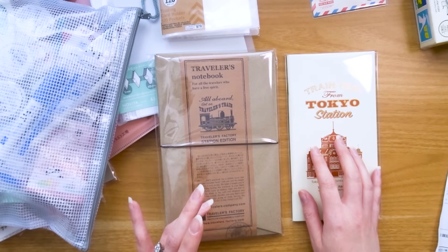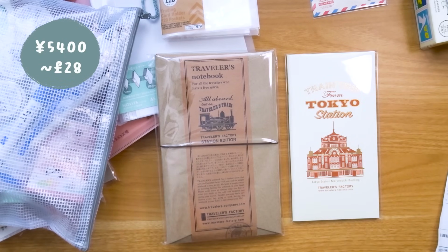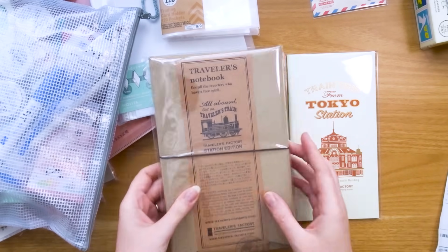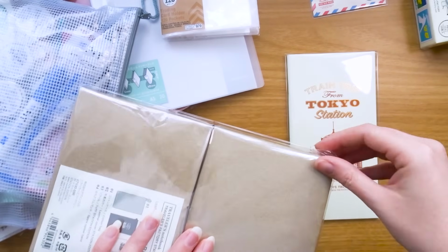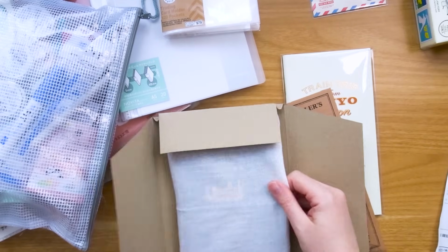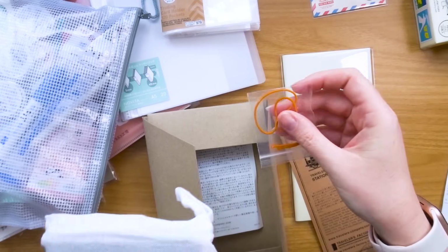And I paid 5,400 yen. I'll put the conversion on screen, but it's so much cheaper. So I'm really happy to get this. I wasn't actually planning on getting a whole new notebook. So let me open this up for you and show you. Again, it comes in a thin pouch. There's the string that goes around it that you tie on.